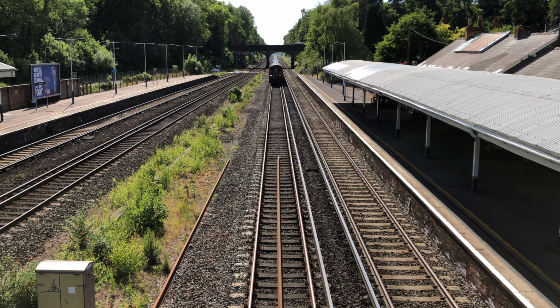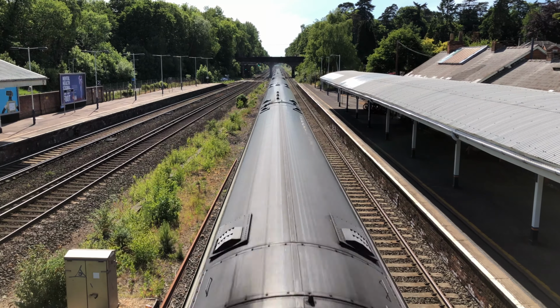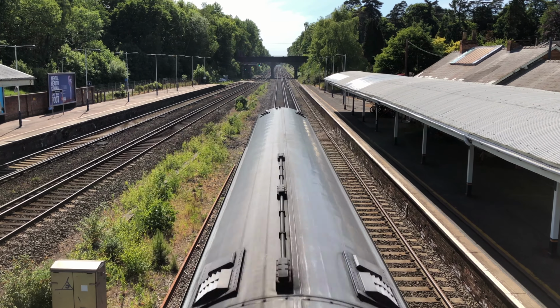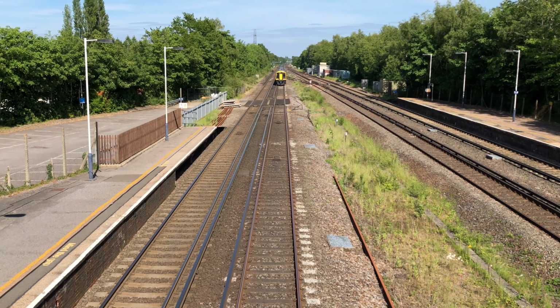Here comes a train. Wow. Nice honk from the driver there.